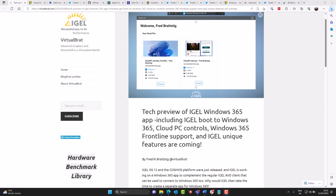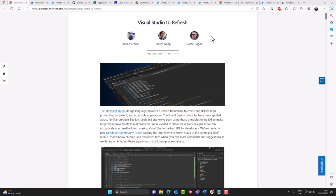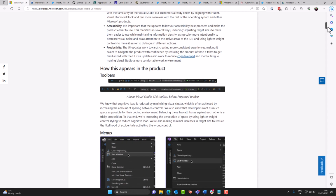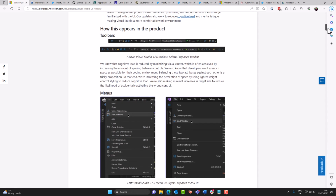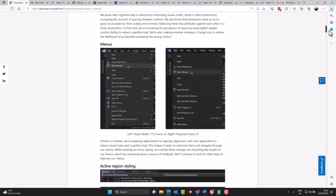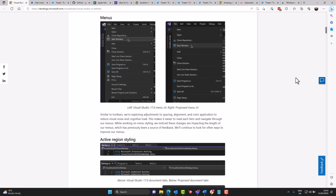So very cool. Microsoft have blogged about Visual Studio's new UI updates that are not available publicly yet, but they say will be soon. These UI updates focus on three main pillars: cohesiveness, accessibility, and productivity. And under cohesiveness, they say that it is important to make sure these updates balance a new, refreshed look and feel with the familiarity of the Visual Studio their customers already know.